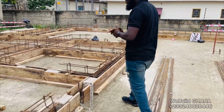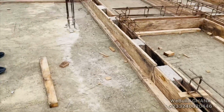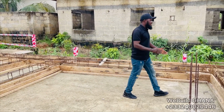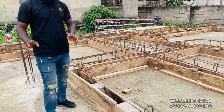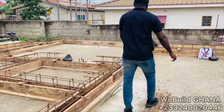Here is the first bedroom to the left when you are in the living room. This bedroom is very spacious, as you can see. On camera it will seem small, but it is very spacious. And here is the washroom for this bedroom and the closet for this bedroom. This is not the master bedroom. This is just a regular bedroom on the ground floor.